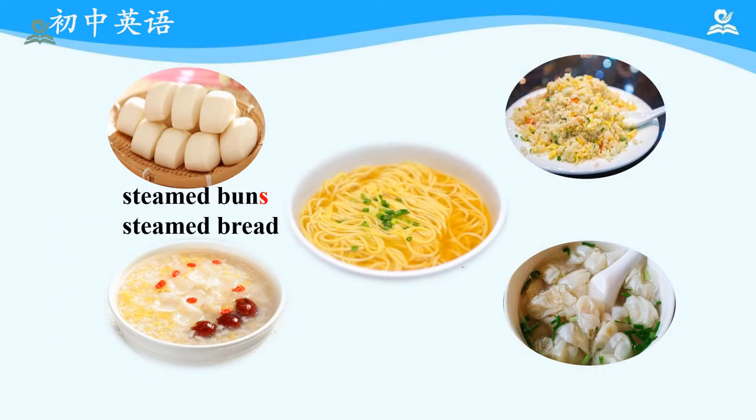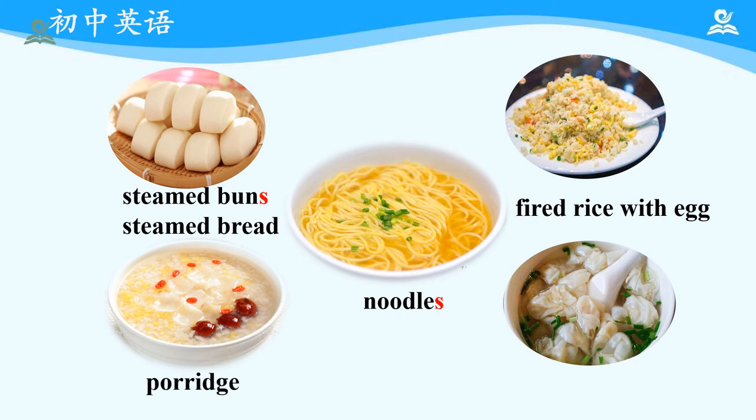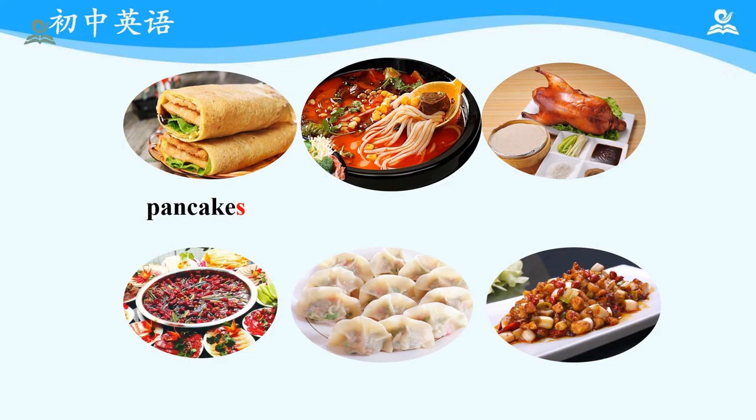Steamed buns, or we can also call them steamed bread. Fried rice with egg. Noodles. Porridge. Wontons. Pancakes.